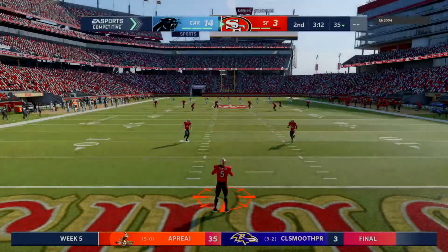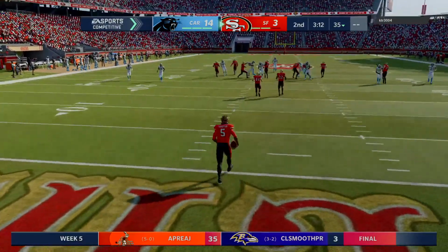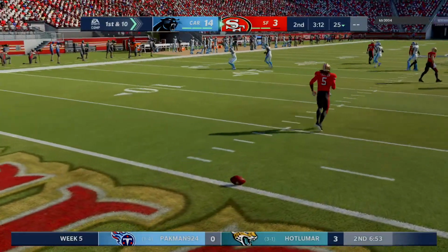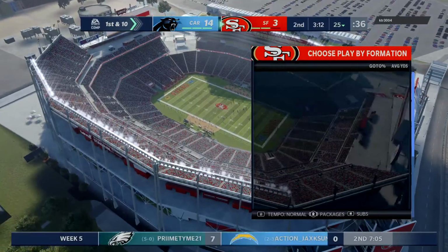Okay, you ready? Wait for it. That'll be taken about a yard deep, and it'll come out to the 25 as he will not attempt to return. 25-yard line.